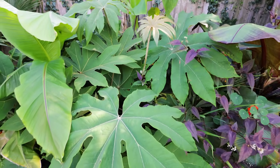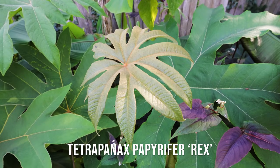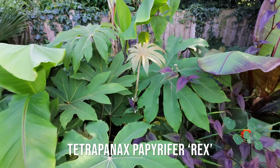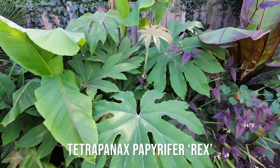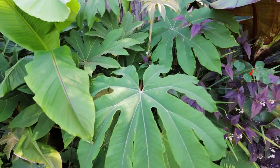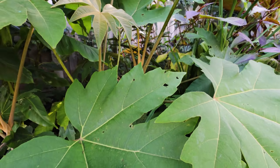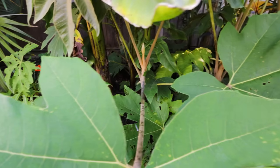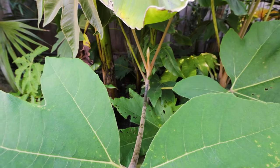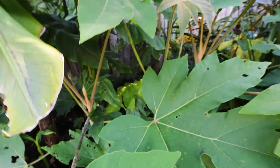In the front, you'll see a forest of tetrapanax. This one, I believe, is a Rex, but feel free to, well, disagree or agree in the comments. I actually had a small trunk around 2 foot tall. That was cut back, and because of that, it started popping everywhere. Got the main sort of stem there. We've got another one there popping up in the middle of the bananas. They've actually managed to outcompete the weeds, which really is saying something. You'll see a lot of weeds in this video.